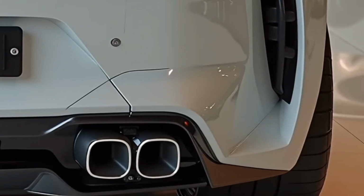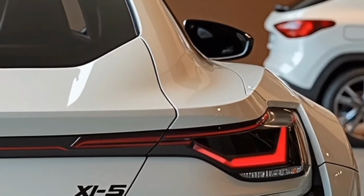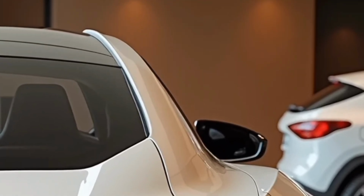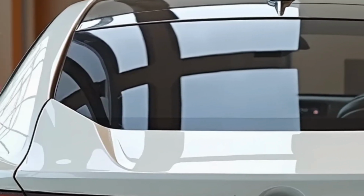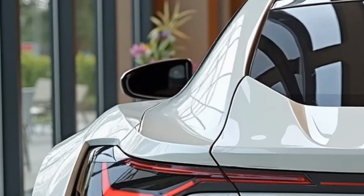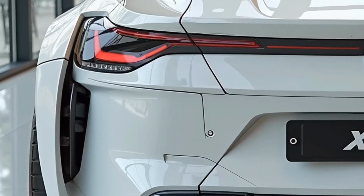Vehicles on the market. Today, we are diving into the 2025 BMW X5M, a high-performance SUV that blends power, luxury, and cutting-edge technology into one stunning package. If you're a fan of high-performance SUVs, this is a vehicle that demands attention.